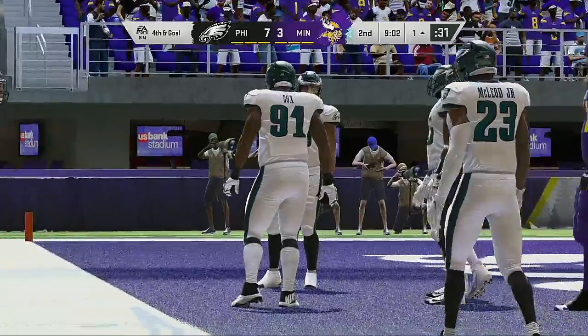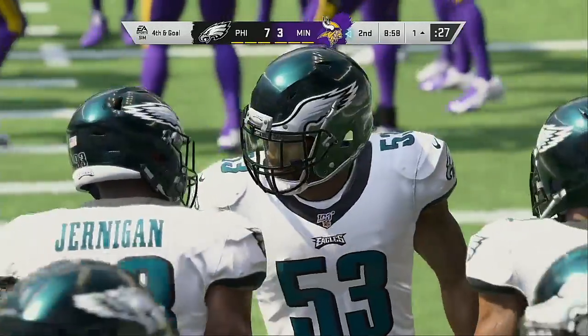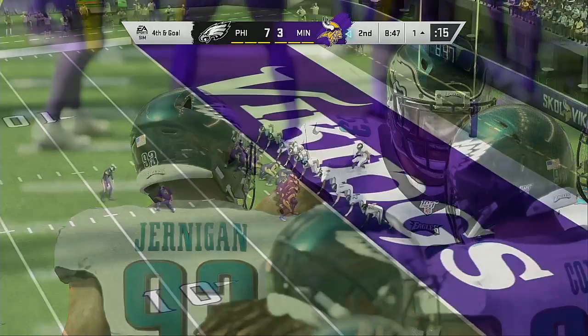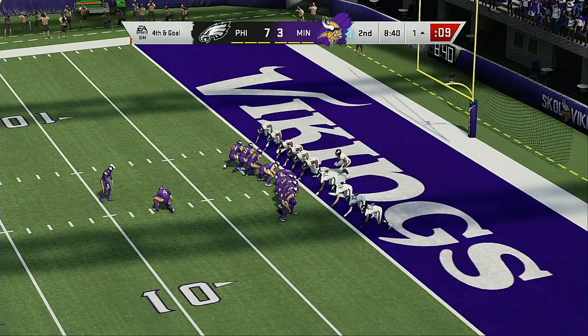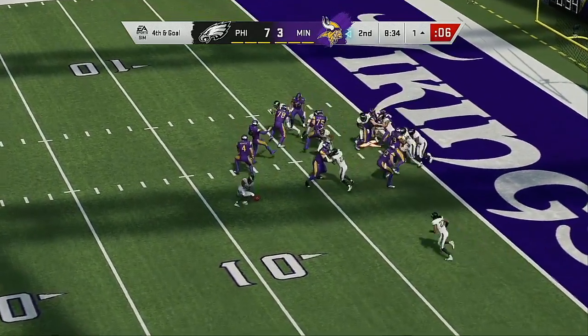This is a long drive offensively. Wouldn't you hate to end this with just 3 points? Doesn't it feel like during a ball game you have certain narratives going on and there's certain drives that seem to take on just a bit more importance than others? This feels like one of those, doesn't it? To me, 3 points.